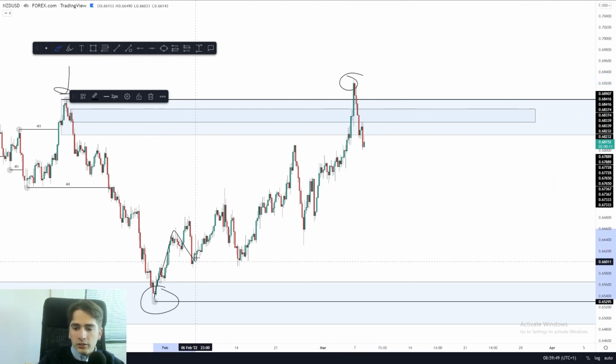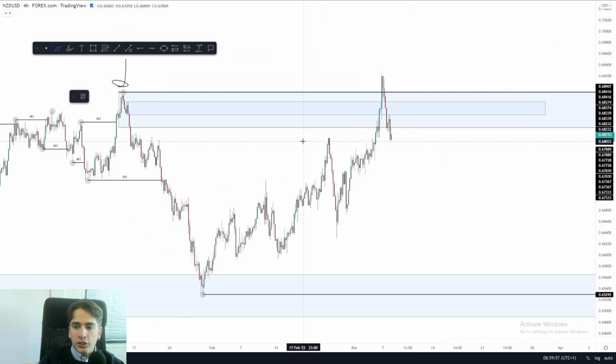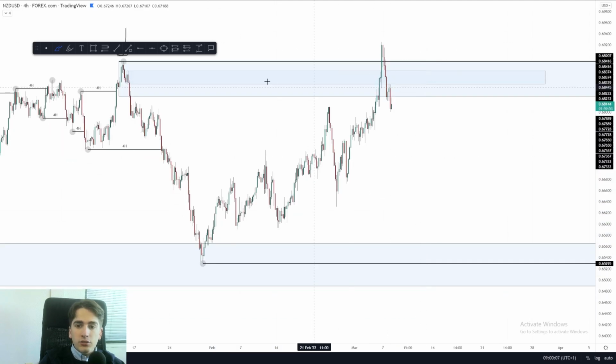Of course, you could say, okay, well, we have this kind of internal trend, right? But yeah, that is true. But I always like using the swing trend, and the swing trend on the 4 hour is now bullish and runs from here to here and then from here all the way up to here. So all of this is just internal impulse up, which is contributing to the overall swing structure.